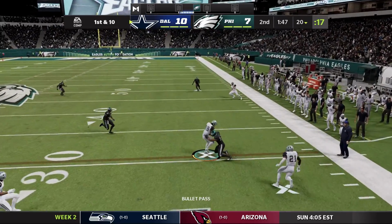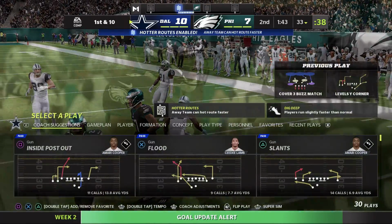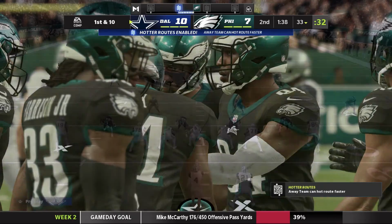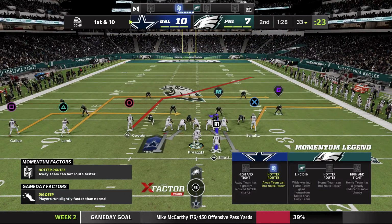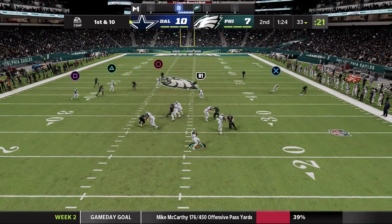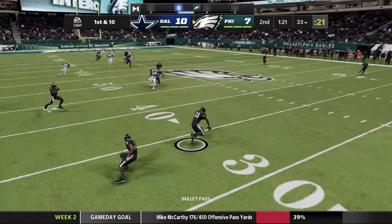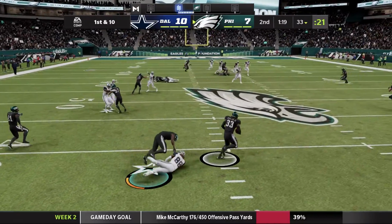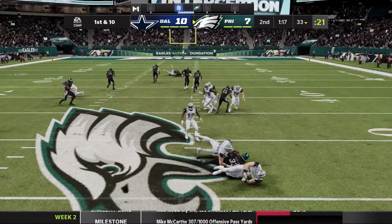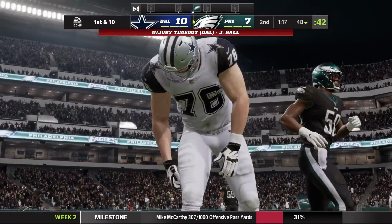Prescott's throw taken in by Cooper here. And he's got it past the 30 before he's hit and dropped. So they'll come up first and 10 now from the 33. Now Prescott. Letting one fly deep for Cooper. Oh, he tries to force it in, and it's intercepted. Picked by Ronnie Harrison. And the Eagles are going to take over a couple of yards shy of midfield.